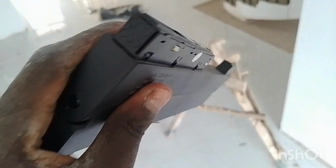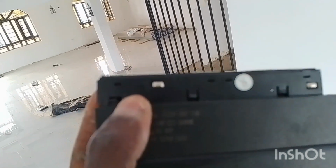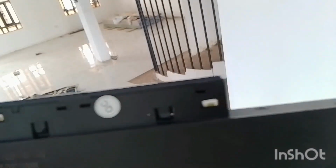Another thing which I forgot to show you is that the light also has hooks. It has the magnet, as you can see. The magnet sticks on the plate up there, but it also has the hooks on this side. You can see here we have a hook. We have another one there. There are several of them. There, you see.